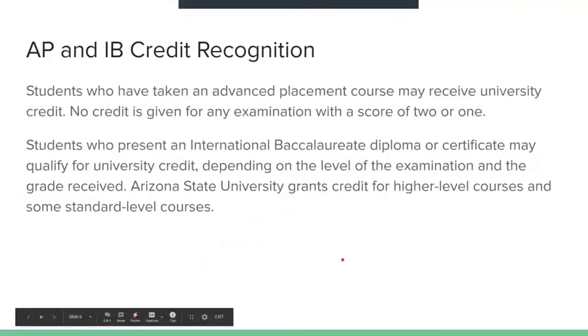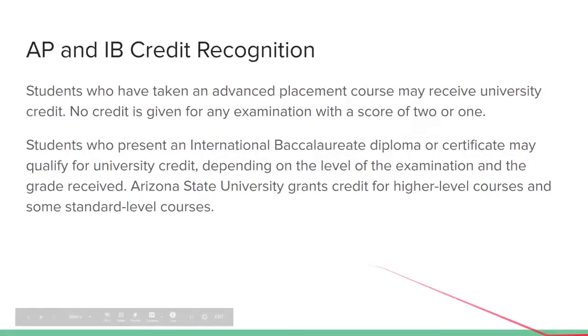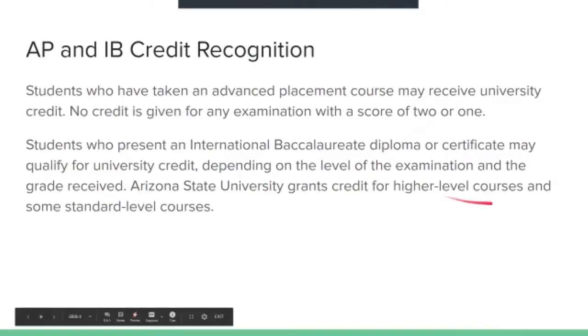So for AP and IB credit recognition from ASU, students who've taken advanced placement courses can receive university credit, but you won't receive any credit for a score of 2 or 1. So below 3, they won't recognize that at all. Students who present an IB diploma or certificate can qualify for university credit as well. It depends on the level of examination and the grade you received in your IB classes. They also grant credit for higher level courses and some standard level IB courses.